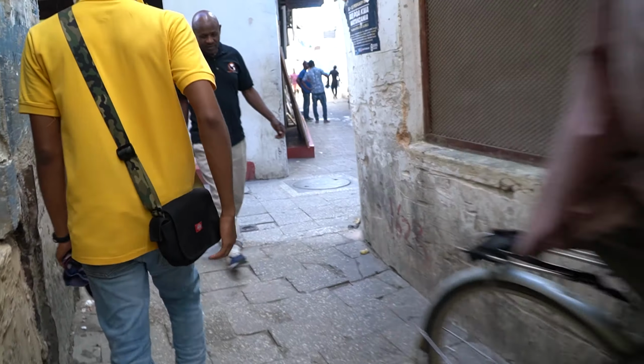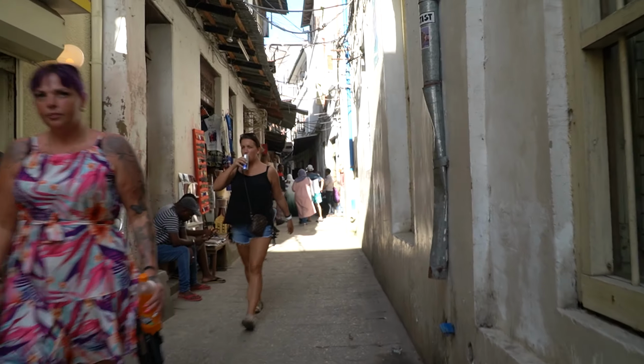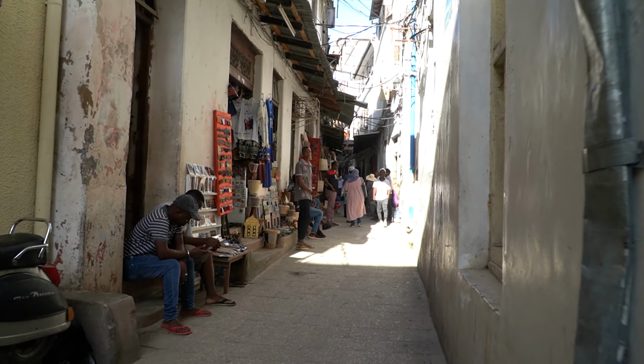This is crazy busy. We're walking through the middle of the main part of Zanzibar, and they have shops on our right and on our left hand side, and everybody's trying to sell you something. Yeah, and we're walking down this tiny little alley that only two people can fit in, so you always have to squish past one another. Quite unique though. I've never experienced something like this, so it's quite cool. I'm enjoying this quite a lot.